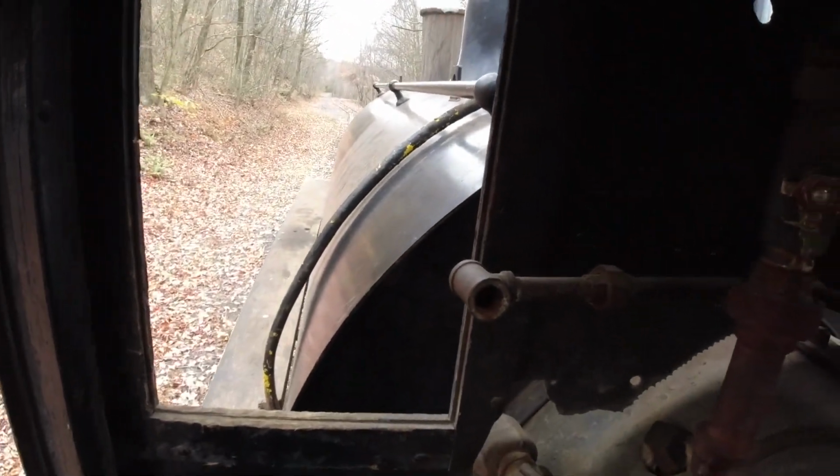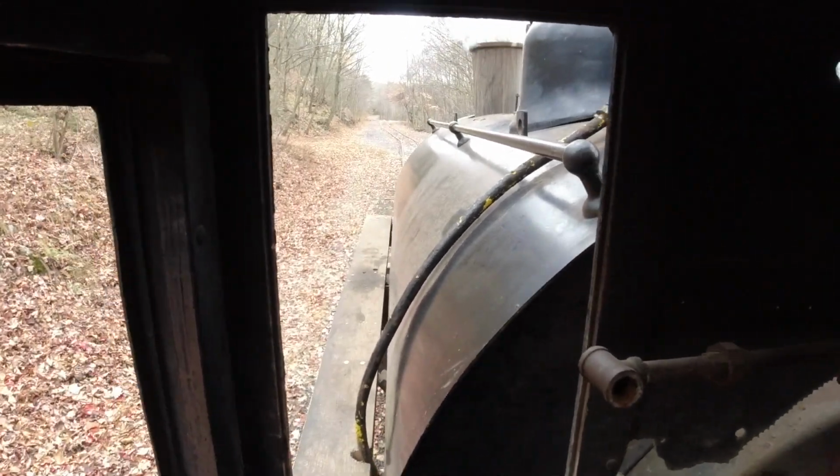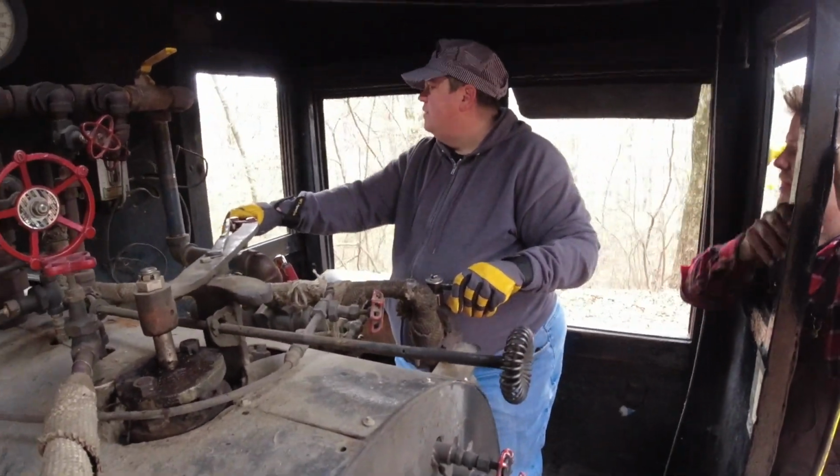Once you reach that second little leap, you kind of let the engine coast a little bit, maybe feather the brake on, depending on how much momentum we have. We're doing wonderful. This is great momentum.